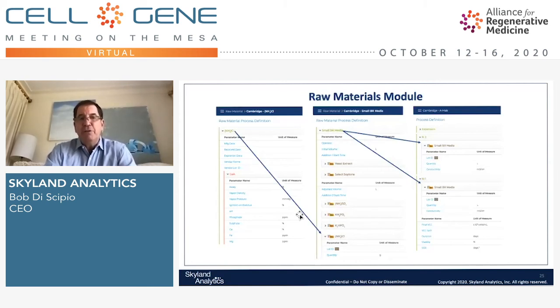And our recently released raw materials module allows for more granular examination and management of raw materials and their effect on a process outcome. And in a sense, the traditional raw materials often have an effect on product quality. And now with precision medicine, patient samples can be analyzed in this raw material module as well. So tissue, blood samples, et cetera, anything that goes into that final therapeutic can be analyzed here on a much more granular level.